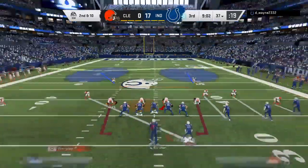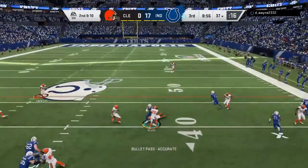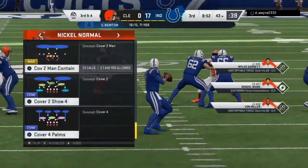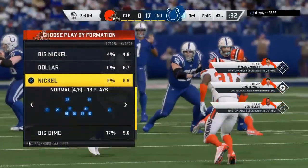So after the run for no gain, here's 2nd and 10. Watch that in. Watch that in. Tight end right. From the gun, Newton. And he will find Scott on the right side complete. And a 6-yard gain gets him right around the 43. 6 yards is the pickup, and that'll lead to a 3rd down.